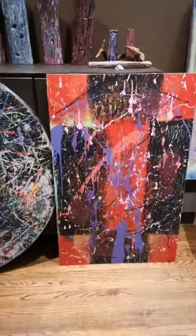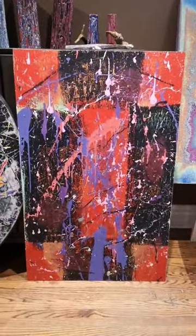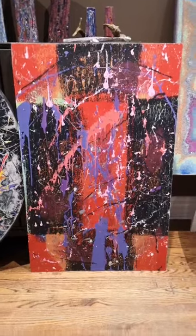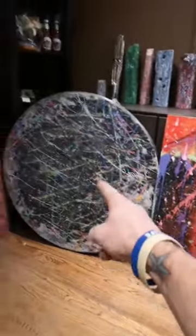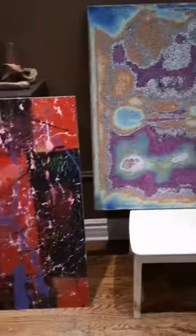Look at this thing. Awesome. This is titled Jewel. I had actually planned to sand through this with a very fine grit sandpaper over a very long period of time. And I had a few friends that said they really liked it, just leave it. And I was like, okay, truthfully, it shows the process before I really get into everything. So that's Jewel. It's a jewel in the rough, right? Diamond in the rough.